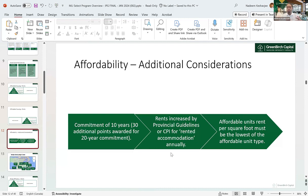So remember, what CMHC is saying is basically you have to have the units at a certain rent level at the start, and they have to be below that. And then after that, for the next 10 years, you can't increase the rents on those units by more than inflation for Alberta. And for other provinces, you can't increase the rents by more than what the rent control requirement is for that province.